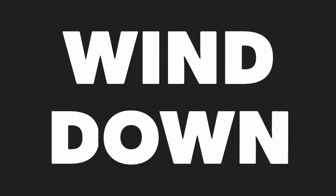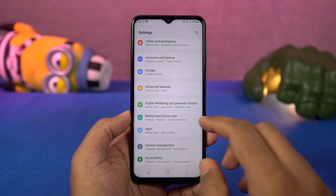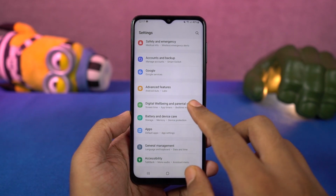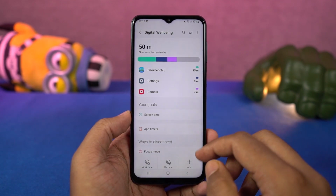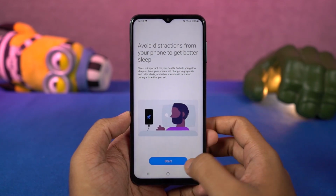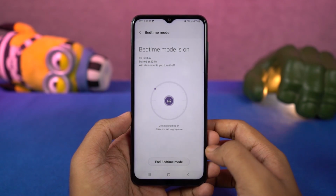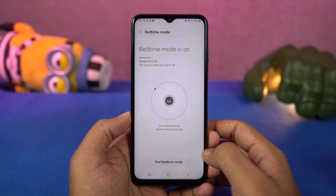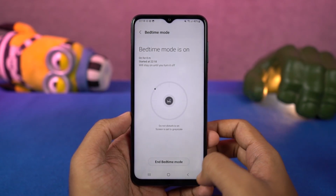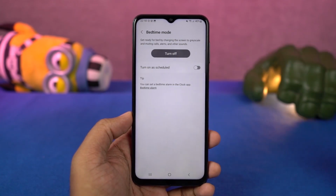Next we have Wind Down. Now this feature is built into the Digital Wellbeing application, but it has its own unique features. Wind Down will help you sleep quickly at night. You can turn it on manually or schedule it to automatically turn on at a specific time. Once you set it up and it's turned on, it changes the screen to grayscale, that's black and white, and blocks notifications. It can also turn on Do Not Disturb mode, so you won't be disturbed with annoying notifications.